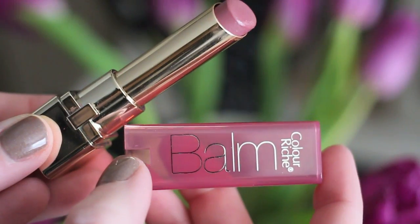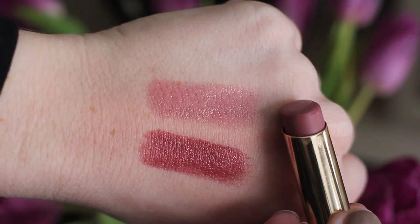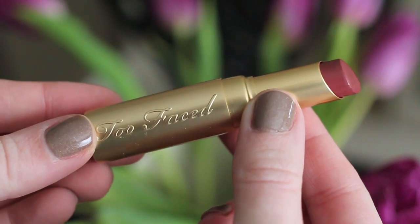For my lips, I have a little bit of a concoction today. Earlier I was wearing the L'Oreal Color Riche Balm in the shade 518 Tender Mauve, and this is a beautiful, very sheer mauve with some shimmer in it, and it just gives the lips some shine and a little bit of hydration. And then just to add a little bit more color to my face, I topped it off with some of the Too Faced La Creme in Pink Chocolate. And Pink Chocolate is one of the new shades that came out with the Chocolate Bar palette.